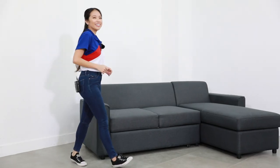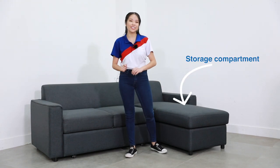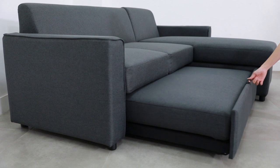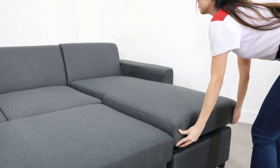The Hamilton sofa bed is one of the most multifunctional, locally made sofas we have. It is a sofa with a pull-out bed that can be elevated, plus it has a nice storage in its chaise compartment. Of chaise, you can customize this section to be either on the left or right side. Overnight party but no guest room? Let Hamilton handle it for you.